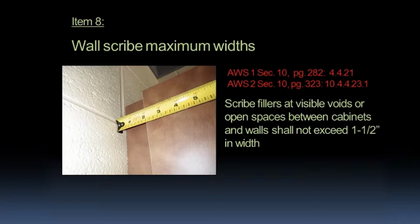corner must be mitered. In the case of an architectural drawing or some other contract document which requires you to hold cabinets, for example, between two walls, if you're required to hold all of the individual cabinets to a specific width dimension, then any width of a filler is going to be out of your control. So in that case, if a wall scribe exceeds the inch and a half maximum, that's going to be considered to be a specification, and the standard really doesn't even apply.